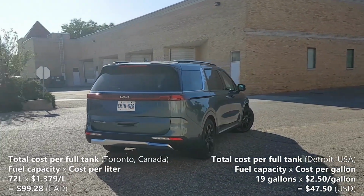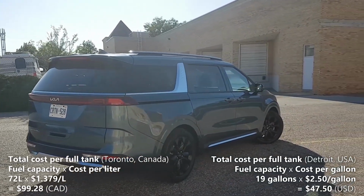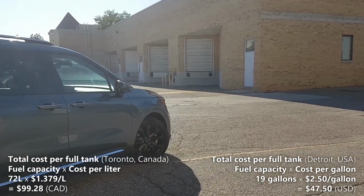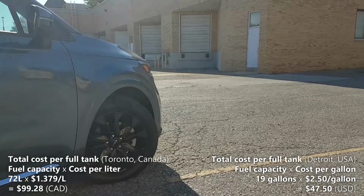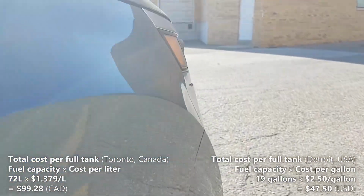Now let's cross the border into Detroit, USA, where the fuel price is $2.50 per gallon. So $2.50 per gallon multiplied by the Carnival's fuel tank capacity, which is 19 gallons, gives us $47.50 US. That means a full tank of fuel, if you were to fill up in Detroit, USA, would cost you $47.50.